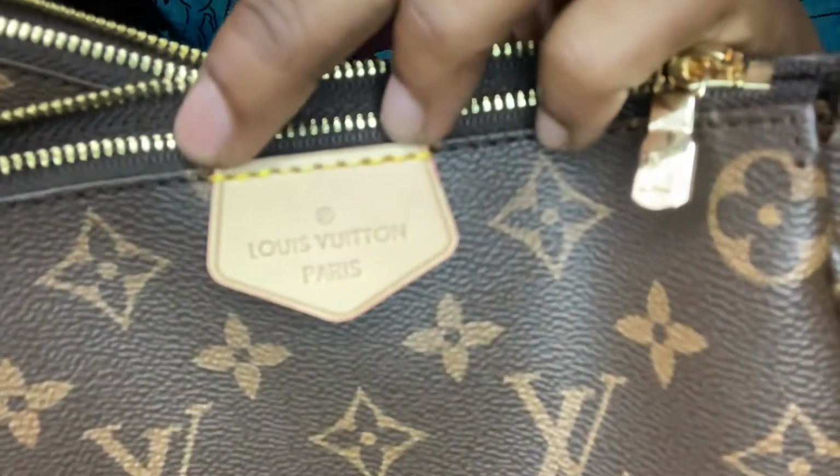We're gonna start first, I guess, with the coin purse because I love it the most. Before I start, let me just make sure you've seen everything it came with. So it did come with these 3 items, the coin purse, the smaller purse, and the bigger purse. They all do have the Louis Vuitton Paris label on it. Louis Vuitton is spelled correctly on that. There's no dupe in the spelling or anything of that nature.